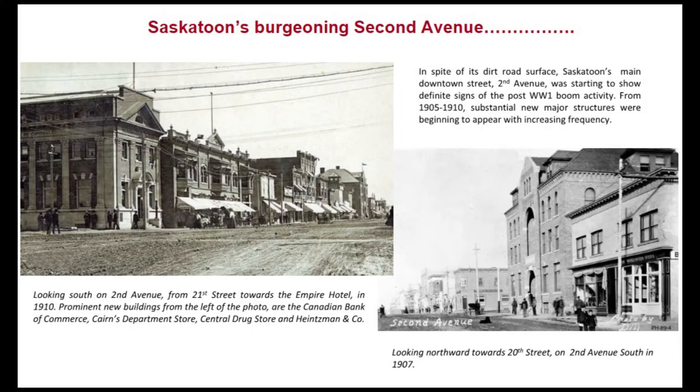Saskatoon's burgeoning 2nd Avenue. In spite of its dirt road surface, Saskatoon's main downtown street, 2nd Avenue, was starting to show definite signs of the post-World War I boom activity. From 1905 to 1910, substantial new major structures were beginning to appear with increasing frequency.